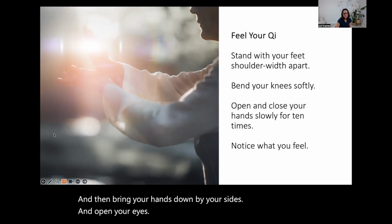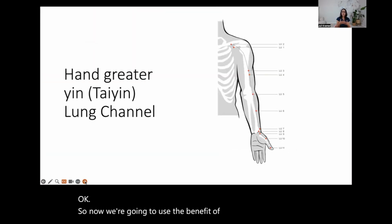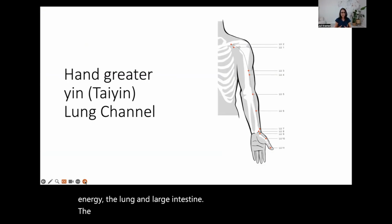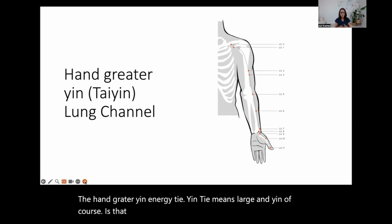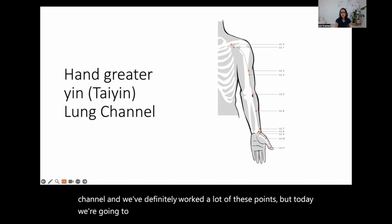Okay. So now we're going to use the benefit of looking at 2 channels of energy, the lung and large intestine. The hand greater yin energy, Tai Yin, tai means large, and yin, of course, is that more feminine, cooling energy of the lung channel. And we've definitely worked a lot of these points, but today we're going to work on large intestine 5 and 7.